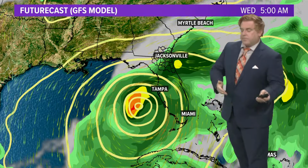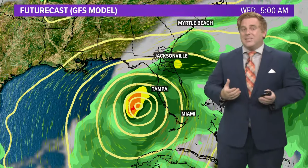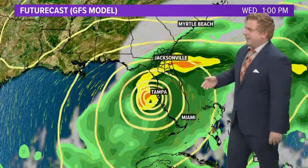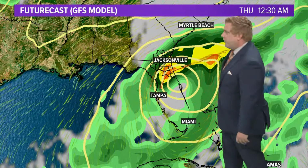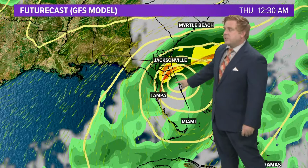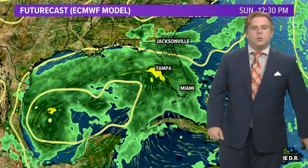So places like right along the St. Johns River, your coastal areas, the Matanzas Inlet and St. Augustine, I wouldn't be surprised if we do start seeing some low-lying flooding as this kicks on by. And then heading into Wednesday night through early Thursday morning, we're going to see some of those stronger rain bands and actually the higher winds from the storm, especially in the southern counties across the First Coast, stretching all the way out there towards I-4.